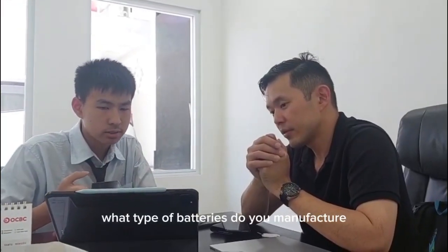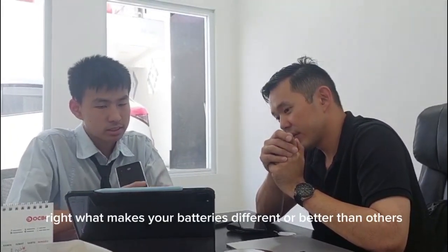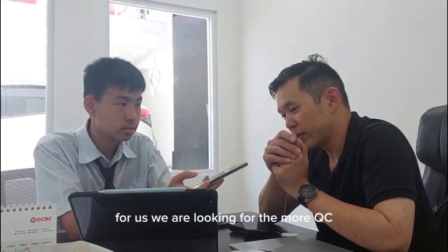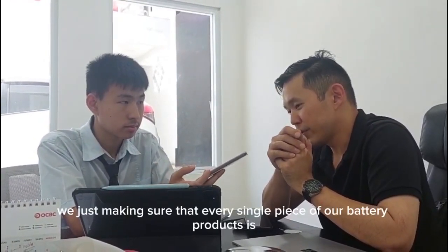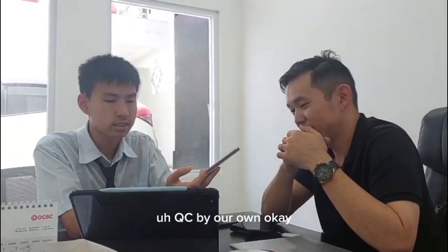What types of batteries do you manufacture? So we do the pouch cell and the cylinder cell. Okay, so two kinds of types. Right. What makes your batteries different or better than others on the market? For us, we are looking for more QC, the quality control. So we are just making sure that every single piece of our battery product is QC'd by our own. Okay.